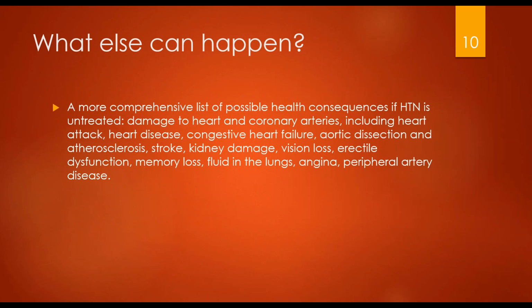So, what else can happen? We saw some examples like the stroke, the heart attack, but what else can happen? And this is just another short little list of things that can happen to a patient that may have hypertension that is uncontrolled. Congestive heart failure, their aorta, which is the major blood vessel that comes off of the heart that supplies most of the body, may actually just tear into two parts, and of course that's not a good thing. Of course, memory loss, erectile dysfunction, vision loss.